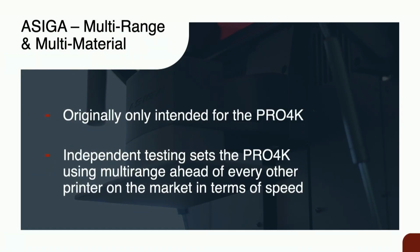Multi-range printing was originally intended for the Pro 4K, and I always say it's a little bit of a gimmick because they wanted their printer to be the fastest on paper, right? So how are they going to beat some of these other printers that have non-contact DLP? Essentially, non-contact DLP is they have like this oxygen permeable layer that allows the resin to be pulled out much quicker because it's not being peeled from the bottom of the tray.